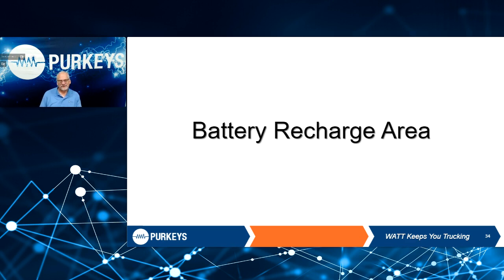So we tried to somewhat consolidate it and cover a bunch of different areas, which kind of segues into our next spot, which is a recharge area. Batteries are very expensive. You don't want to waste them and throw them away just because they're discharged. There is nothing wrong with having recharged batteries if they go through the right procedures: sorting, testing, charging, all those things together.